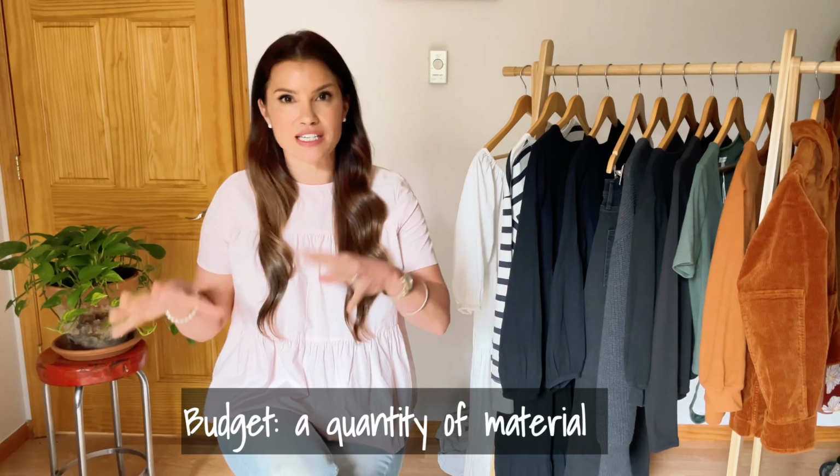So today I wanted to talk to you about 5 easy ways to maximize your budget to get the wardrobe of your dreams. But when I say budget, it has nothing to do with money. When I use the word budget, I'm actually focusing on the archaic definition of that word, which is a quantity of material. So in other words, space. How much space you want to allocate in your wardrobe for certain pieces of clothing.